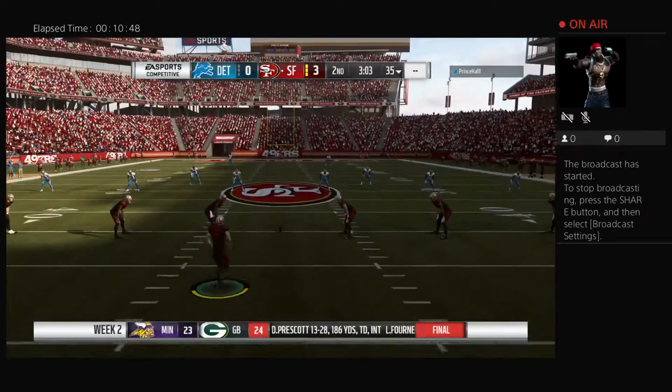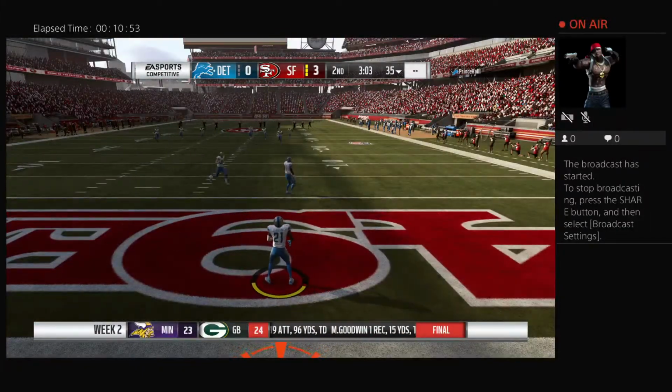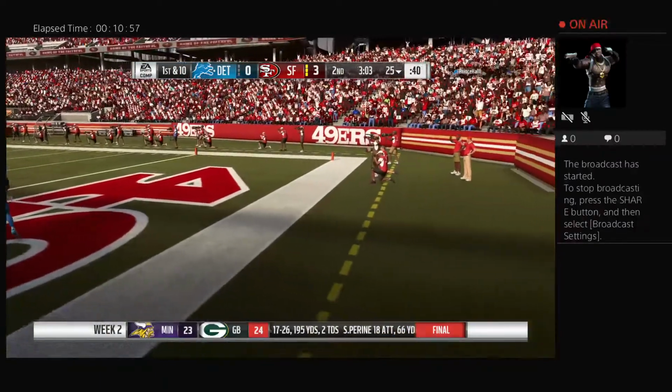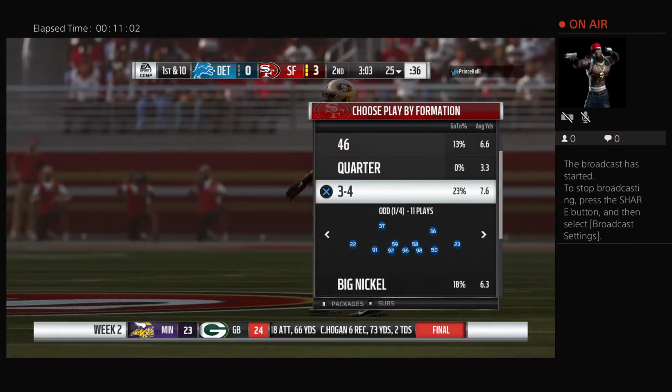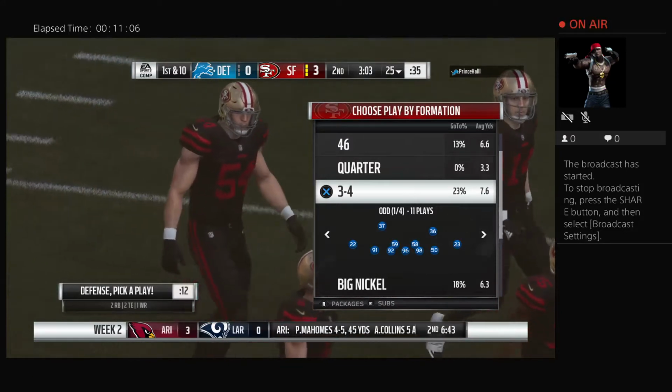And after the made field goal, here's Adam Vinatieri to kick it away. And this will not be returnable. It's out of the back of the end zone for a touchback. Here's the Detroit offense now as they head back out onto the field, hoping to do better than they did their last possession when they punted the football.